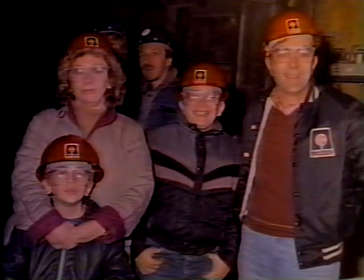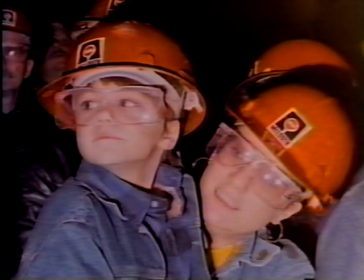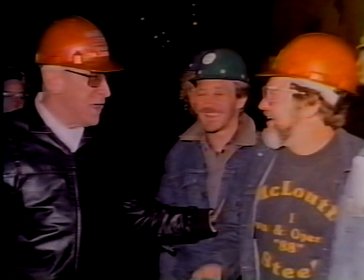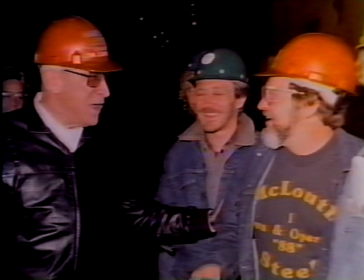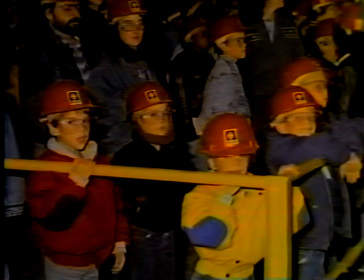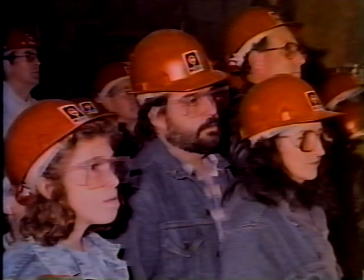But what sets McLouth apart from the rest of the steel industry are its people, the employees, the owners. Working together in a cooperative partnership, the people of McLouth are establishing the company as a consistent, dependable supplier of quality steel. Our people anticipate and respond to the customer's needs. That's the key to our continuing prosperity.